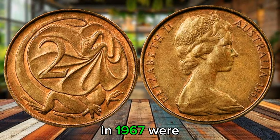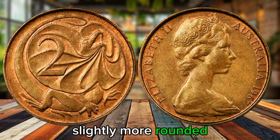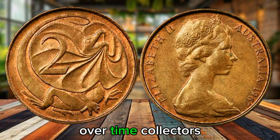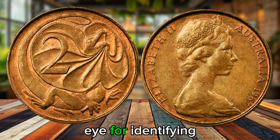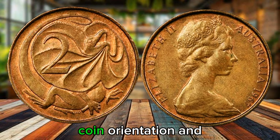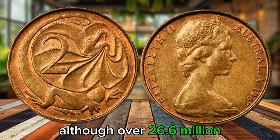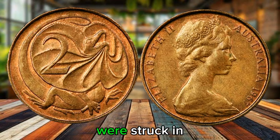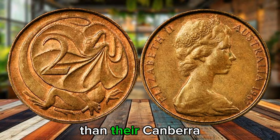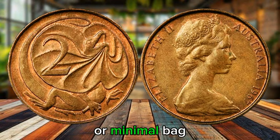Perth Mint coins in 1967 were often struck with sharper relief, and some show slightly more rounded lettering or heavier frill detailing on the lizard. Over time, collectors have developed a keen eye for identifying the Perth-struck varieties, often relying on edge sharpness, coin orientation, and metal flow lines under magnification. Although over 26.6 million 2-cent coins were struck in 1967, high-grade Perth Mint varieties are far scarcer than their Canberra counterparts. That's especially true for those with full original luster or minimal bag marks.